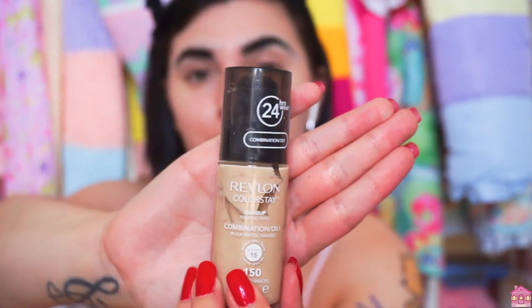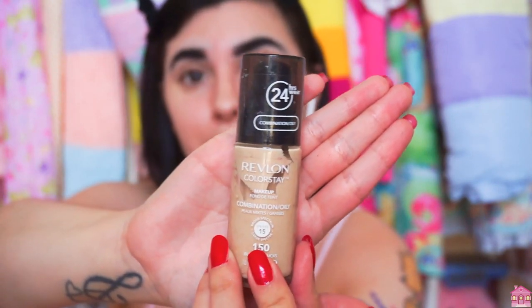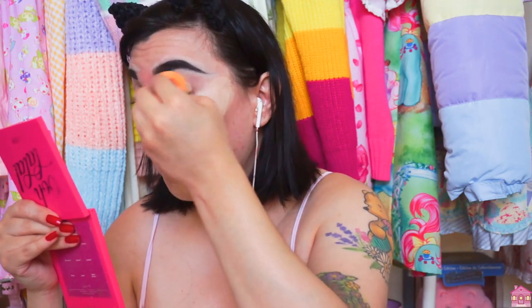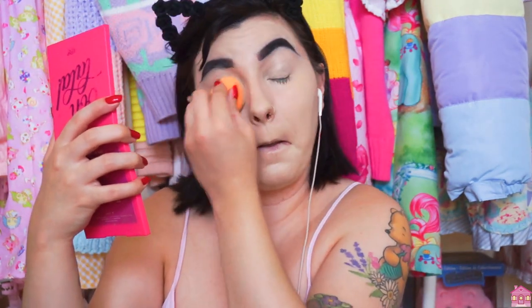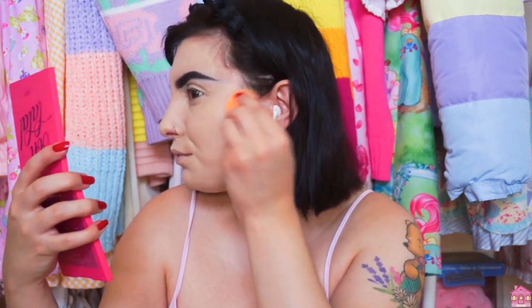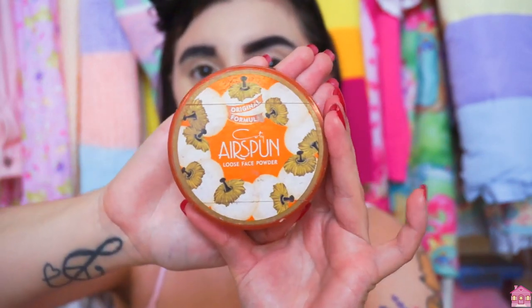Let's just move on to foundation. For foundation, I'm going to be using Revlon's Colorstay Foundation in 150 Buff. I've been using this since high school, so that's what we're going to be using today. Now that we're done with foundation, I'm going to be using my Airspun powder to set that all in place.